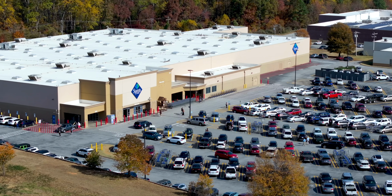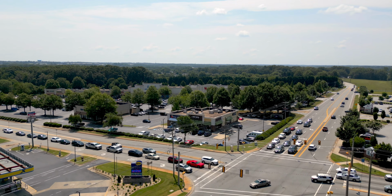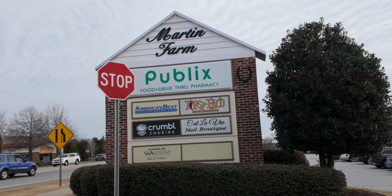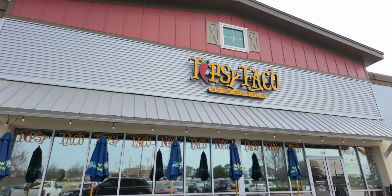So if you've been following the channel for any length of time, you know that Simpsonville, Malden, and parts of Fountain Inn are going to have the easiest convenience over to Woodruff Road, which is where Whole Foods and Costco and Sam's and Trader Joe's are. Living in this area is also going to give you convenience down to Fairview Road, which is like the mini Woodruff Road in Simpsonville. Places like Target and First Watch and Chick-fil-A and Starbucks and Martin Farms, which is going to be home to Publix, and Tipsy Taco and a number of other vendors are going to be right there on Fairview Road.